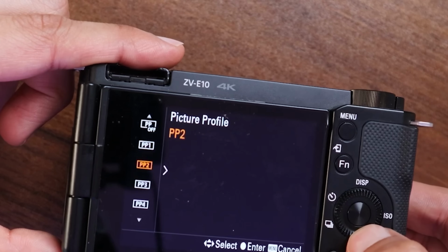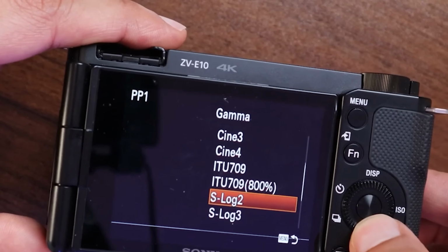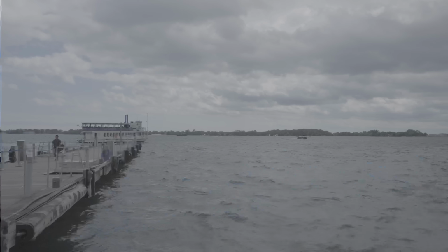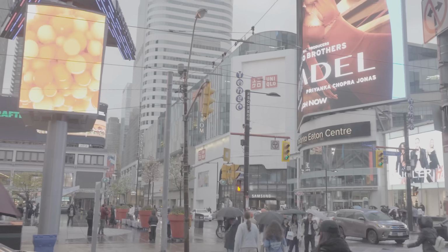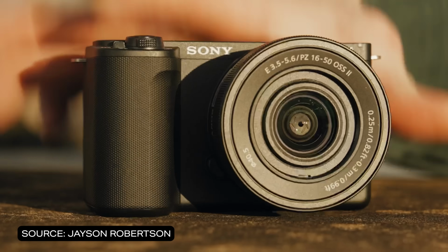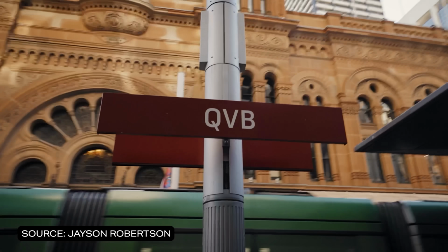And both cameras also have S-Log and cinema profiles for better dynamic range and color grading. However, it is only 8-bit video, so you can't go too crazy with the colors, where the Canon R50 does have 10-bit video. However, in my opinion, S-Log is a lot easier to grade and manage than HDR-PQ mode, and if you look around on the internet, there's tons of people that have made amazing things with the ZV-E10 and the A6400.